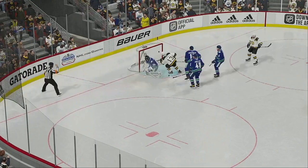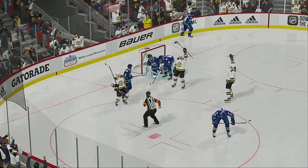When you get into this position, that puck's got to be off your stick in a hurry. You don't have much time to think about it.